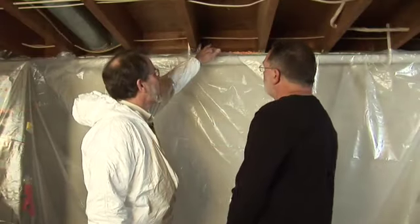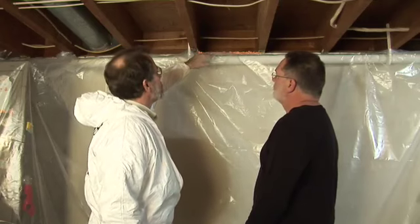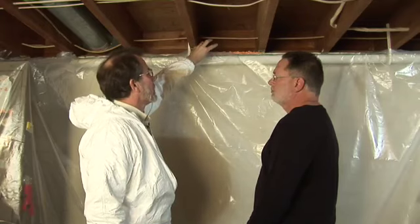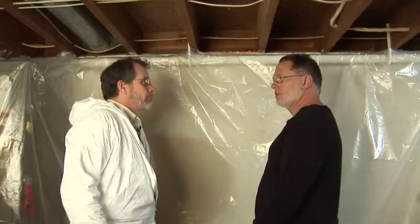Al, remember when we were using the smoke puffer in this area? You could see the air leak coming in. Yeah. We're going to use some two-component spray foam insulation to provide a permanent air seal in this area and to insulate it. Very good. Let's get started. Great.